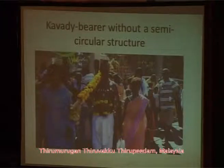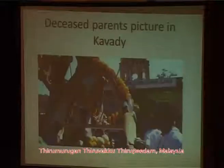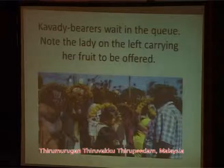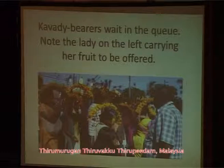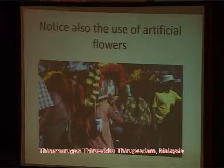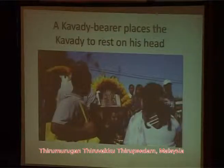Another devotee was just, without a semicircular structure. Another unusual kavadi with the parents of the devotee. Kavadi again. Devotees normally waiting in the queue. This is a perfect picture of balance. Another picture with kavadi, and I thought I must mention that this kavadi was decorated with artificial flowers. Another kavadi bearer actually resting the kavadi on his head.